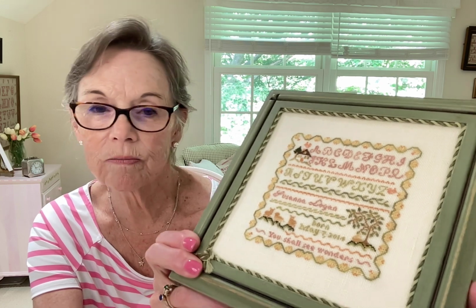It's called The Birth Sampler. You Shall See Wonders. I saw that phrase on a card and I thought, oh, what a beautiful thought for a baby. And so this is what that model looks like. It's really based on old-fashioned samplers. It's got an alphabet at the top with a little house and a tree. And there's room to put the baby's date and, of course, the baby's name. And this is mounted in a beautiful box.